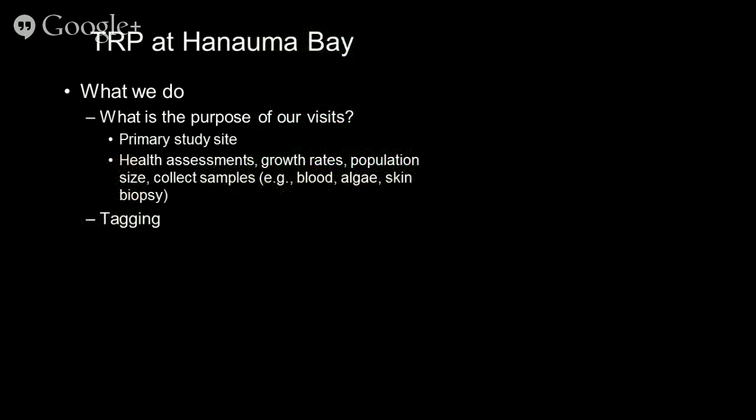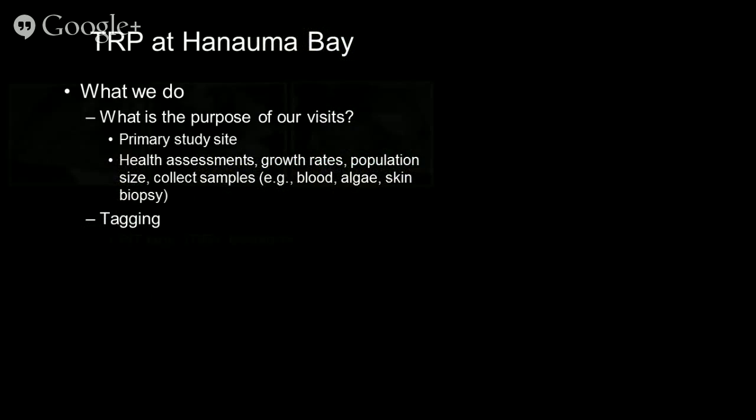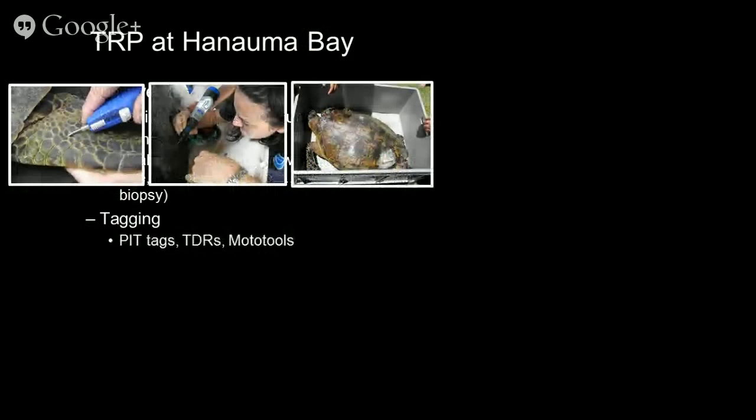We do that by doing different types of tagging on the turtles. One type of tagging that we do is called PIT tagging, or passive integrated transponder tags. And that's this right here. It's a little tiny microchip that we either inject into a turtle's flipper, or we inject it into its shoulder area. Basically, it's like a microchip you would put into your dog or cat.